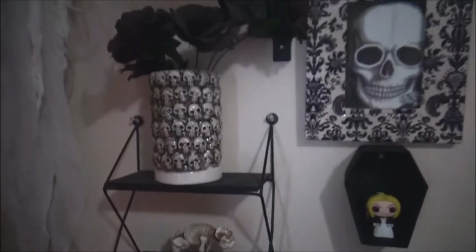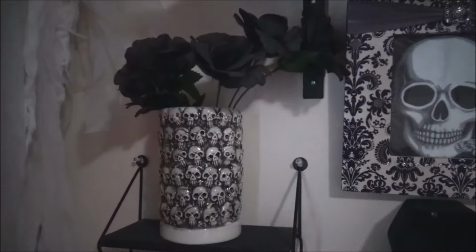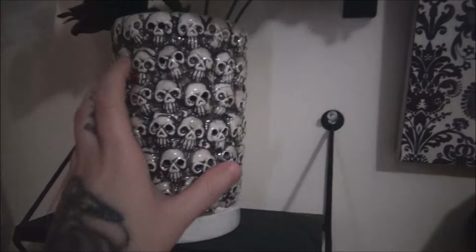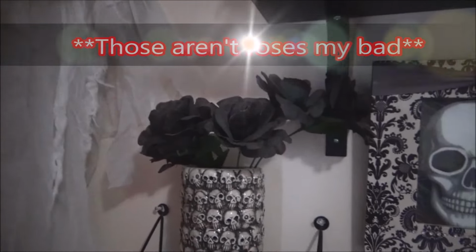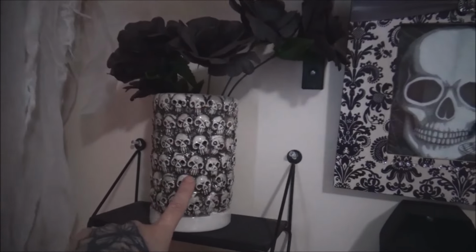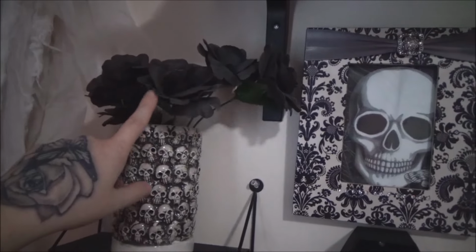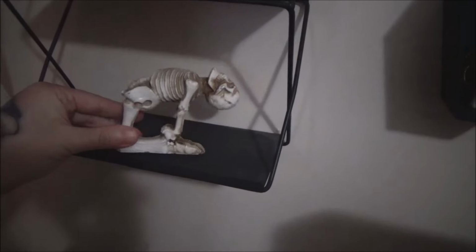And then over here, I have a shelf, and I have this vase, and it has skulls all over it. And I just added some black roses. I got this for Christmas, and I'm pretty sure I got these from the thrift store. And then down here, I have this skull dude doing a bridge. I got him for Christmas too, so I'm not really sure where he's from.